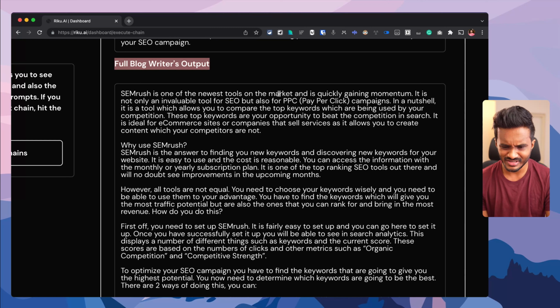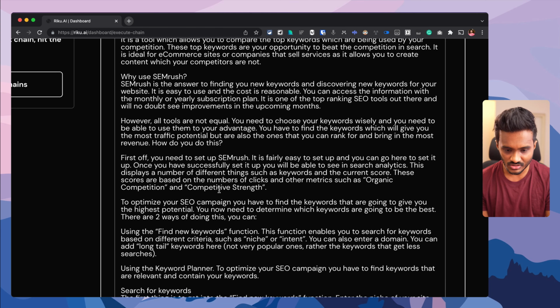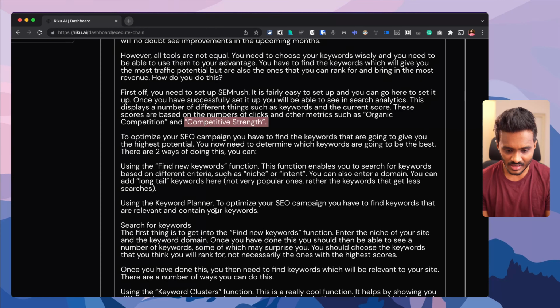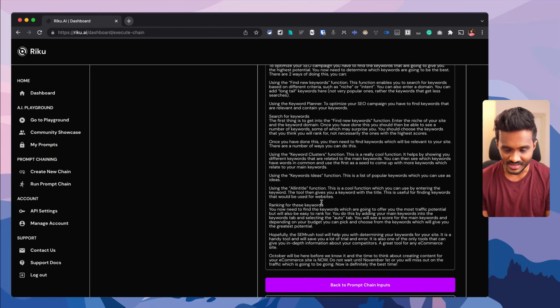SEMrush is one of the newest tools in the market and it's quietly gaining momentum. It is not only an invaluable tool for SEO but also for PPC campaigns. That's pretty good. That is factually correct. In a nutshell, it is a tool which allows you to compare the top keywords which are being used by your competition. These top keywords are your opportunity to beat the competition in search. It is ideal. Why use it? Okay, that's pretty good. SEO campaign, competitive strength. Again, you need to fact check the content generated by the AI.